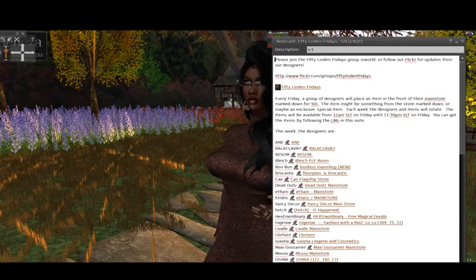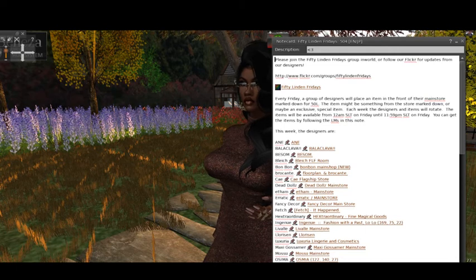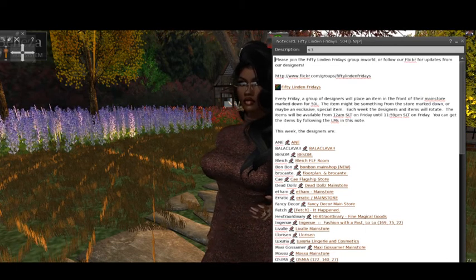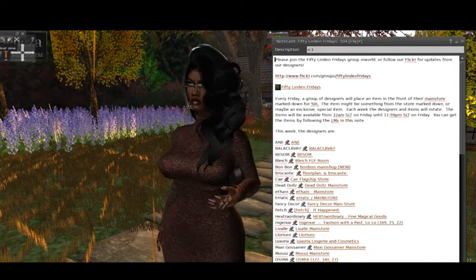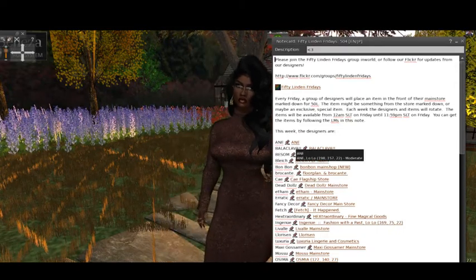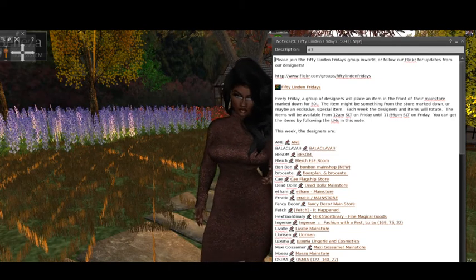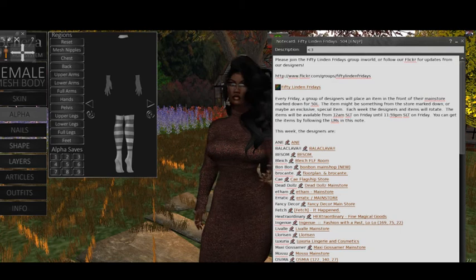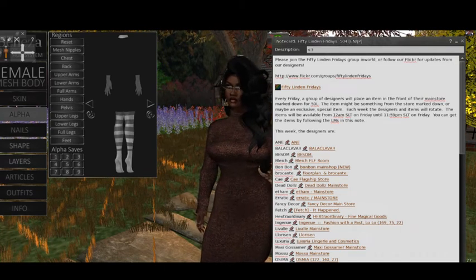And this week, our first designer is Ane. So we are going to scoot on over there. Actually, yep, let's just scoot on over there. We'll turn around when we get to, whoa! Look at my leg! Look at that mess! That will never, ever do. All right.